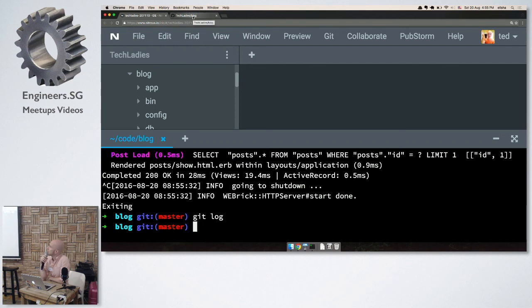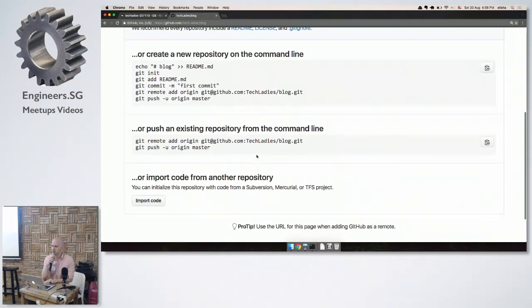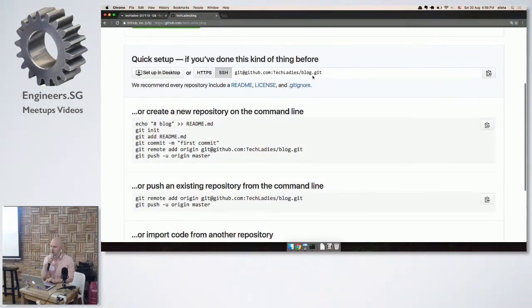So for the purpose of this exercise, we can say that we're pretty much done with our blog. The next thing we want to do is to get our blog onto GitHub. GitHub actually provides you with some instructions here that you can use. So we need to add the remotes for the repository that we set up in GitHub. And to do that, you can copy the URL that is given to you at the top.